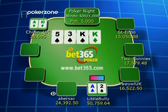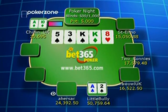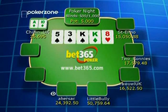Be interesting to see what Bully does with this, because the fact that Chilling is just checking and checking and checking, I can't believe Little Bully isn't going to try and invest some chips in this. There's 5 grand in the pot. They were happy to bet before the flop. Okay, Chilling gets it with Ace 10 suited. And there we go, that's a little bit more on the multi-table tournament.